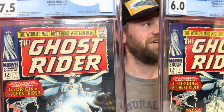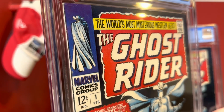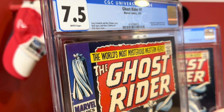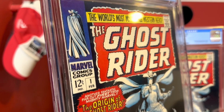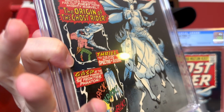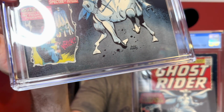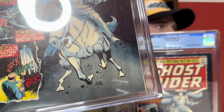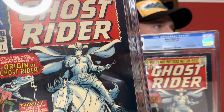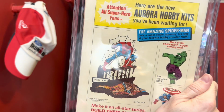Awesome. Yeah. So, I think it's interesting and helpful to have 2 books next to each other. So here's the 7.5. Take a look at the wear on this one. A little bit on that top corner. And there's definitely some spine ticks and that kind of thing. There's that little bit of wear on the bottom edge. That corner is real nice. That edge is really nice. So in general, it's a pretty clean book.